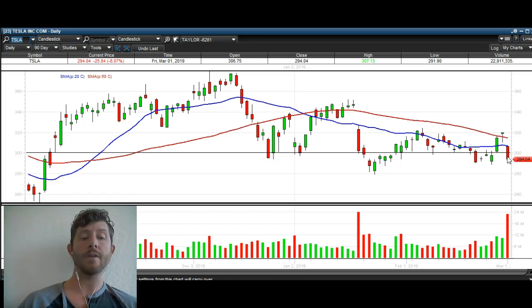This is not a great sign for Tesla because it really faked out this level on that reclaim, and now it's breaking that support again. So I definitely think that Tesla is headed for lower prices, especially if you look at this volume. This is one of the biggest volume days we've seen in a long time on Tesla.